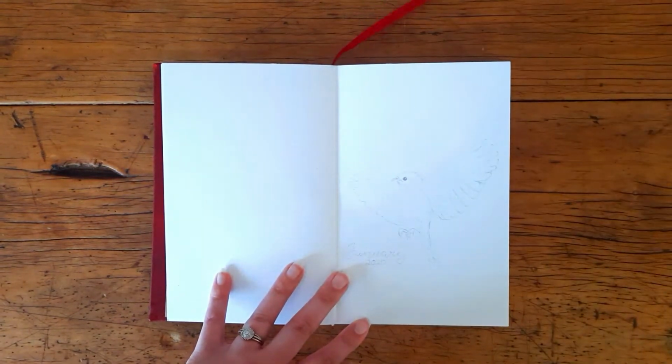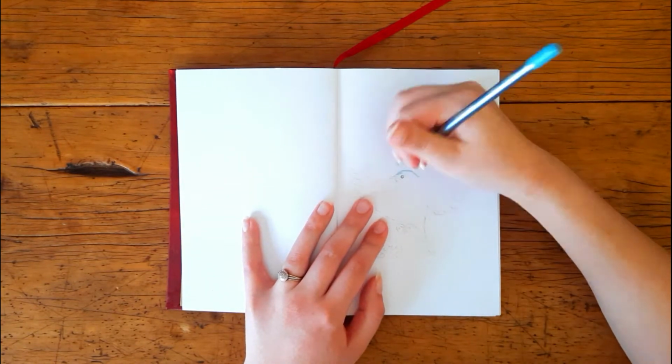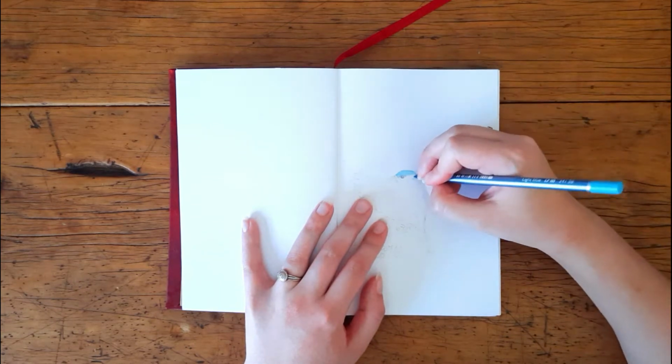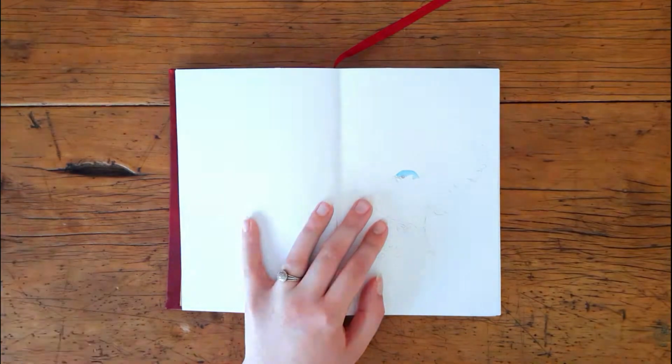We finally arrived. It's time for the first monthly setup of 2021. For January, I chose the theme of the Eastern Bluebird. There's no real reason for why I chose this specific bird, I just really like the colors.